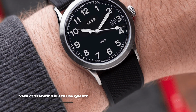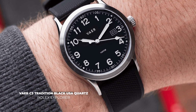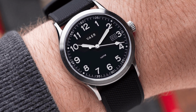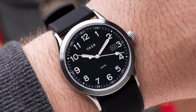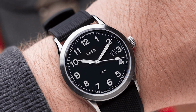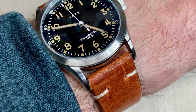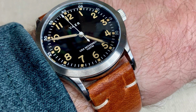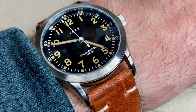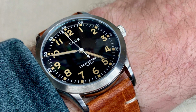And for the second alternative, we have the Vert C3 Tradition Black USA Quartz. Coming in at just above $250, the Vert C3 Tradition Black USA Quartz is an extremely good alternative to the Explorer, with that big triangle at 12 o'clock and the 3, 6 and 9 hour marker layout on a black background reminding exactly of the Rolex. The 36mm stainless steel case also fits the profile, and the Luminova lume or the 3-link Oyster style bracelet also look the part.